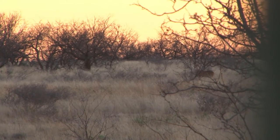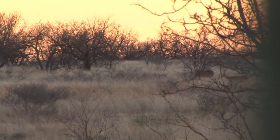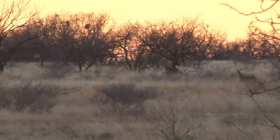I get the crosshair settled, and one thing about it, we're sitting here in the rut, man. We got a doe out in front of him. We know this buck's about to take off. As you know, he starts bowling across the field. We got to stop him, get everything settled, and make the shot.